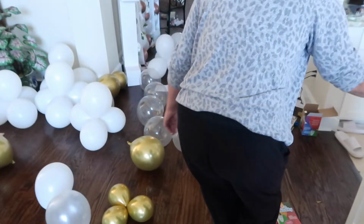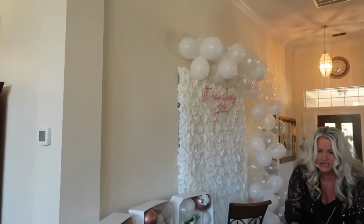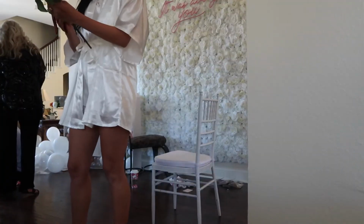We have a lot of balloons to do. Howdy, come on, keep going, the bottom if I can get those. We've got the arch going. I just need it. There's a whole bag.